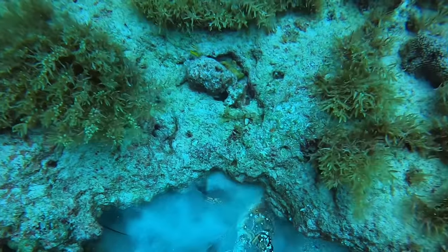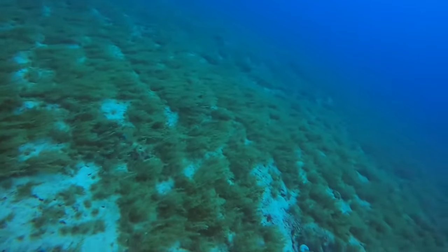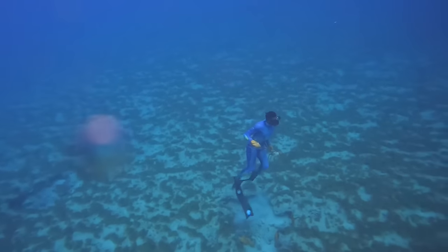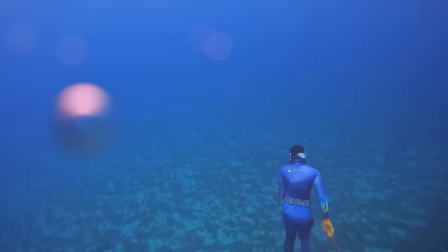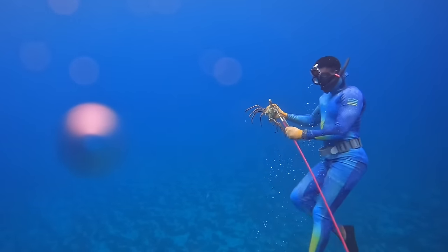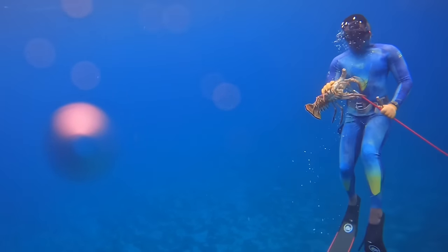Made a shot on the second biggest lobster. Pulled it out. You know, heading back to the surface. Tiffany getting this nice shot of me coming up. Yeah, I've got a big one. I think that's the last lobster I catch for the day.